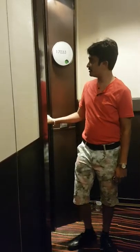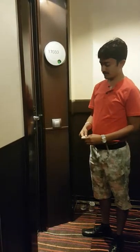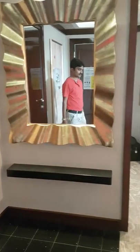This is NCL Epic, in Stateroom number 17033, the Owner's Suite. Let us take you for a round. As you enter, you see a huge mirror. See? This is so beautiful. Then you come this side. This is the total living area.